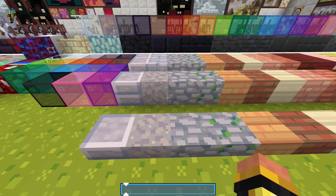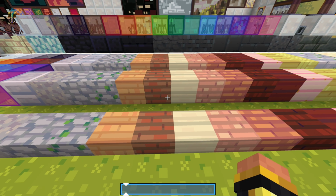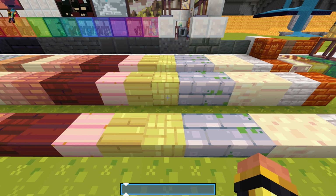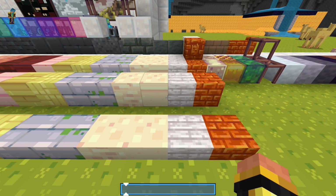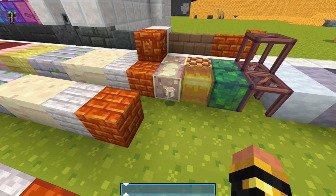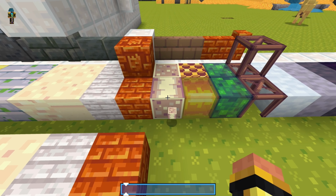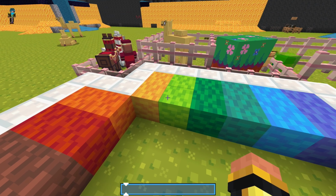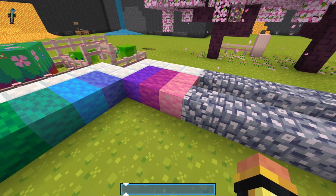And then if we have a look at the rest of the blocks, so again, some clean, some noisy. Overall, though, I do like this a lot better than some noisy texture packs that I've seen in the past. Not a consistent bone block. There's a bit more hue and color to that than there was in a skeleton. And then we've got the wall here. Very good color. Very consistent design.